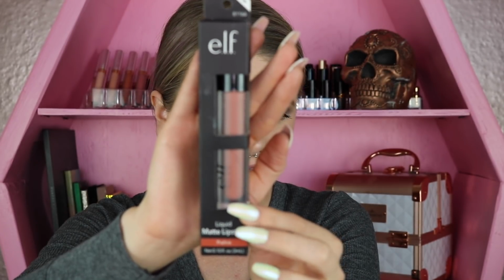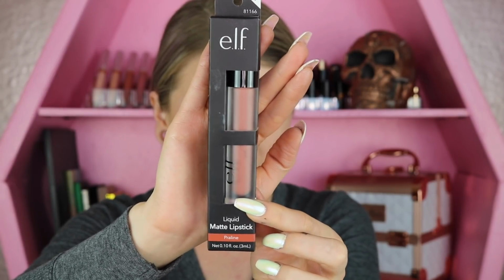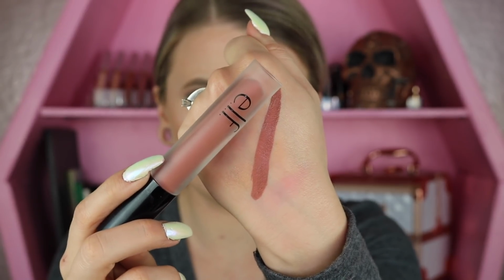And then for the lips, I have one of their liquid matte lipsticks. This one is in the shade Praline, and it is only $5. It did look a lot lighter online for some reason. I was thinking it was gonna be more of a nude, but it's more of a brown tone. Hopefully it works with this purple eyeshadow look I created. I have actually tested out their liquid lip formula before, and I do really enjoy it.